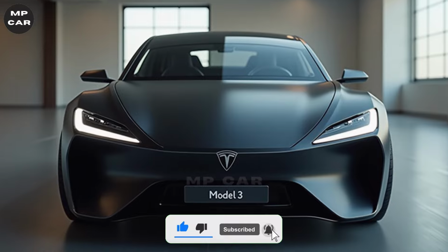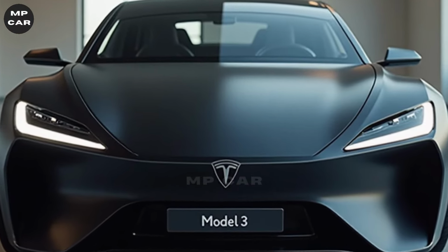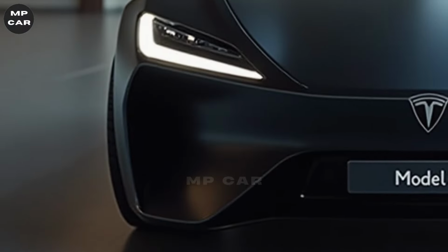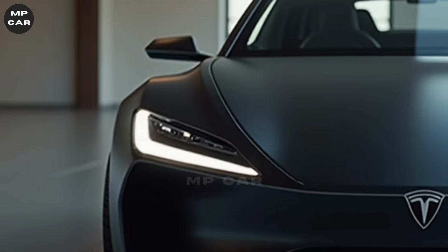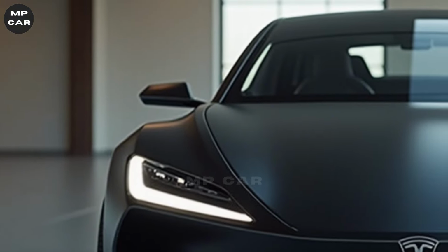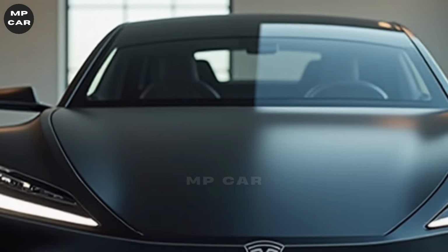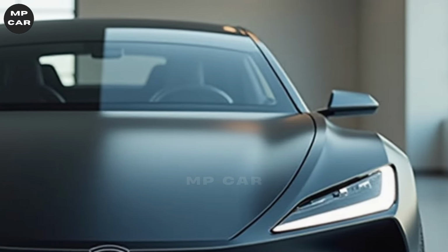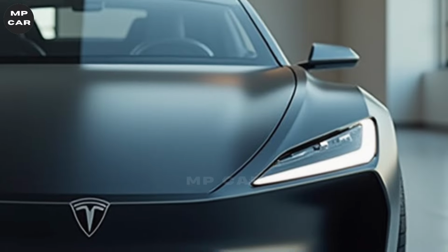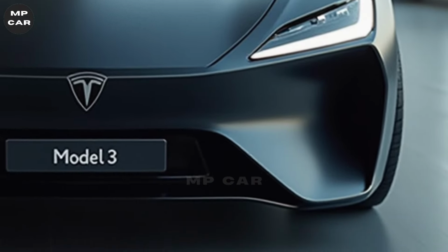Now let's get ready to explore the 2025 Tesla Model 3 together. Tesla has long been known for its groundbreaking innovations in electric vehicle technology, and the 2025 Model 3 is the latest testament to the company's relentless efforts. From exterior design to the technology inside, everything has been carefully crafted and improved by Tesla. The Model 3 is not just a mode of transportation, it represents the future of the automotive industry.